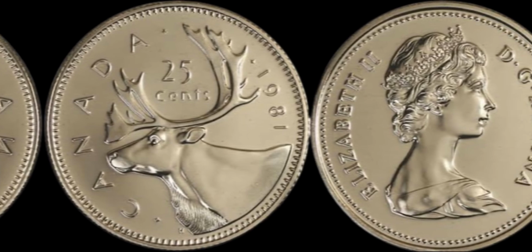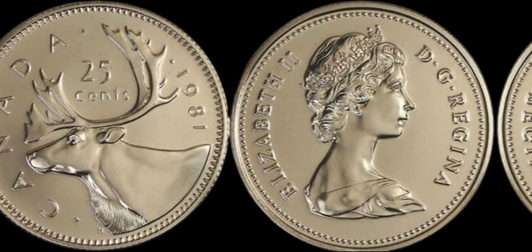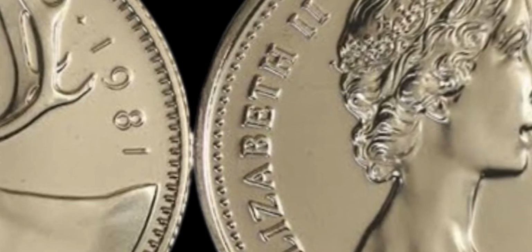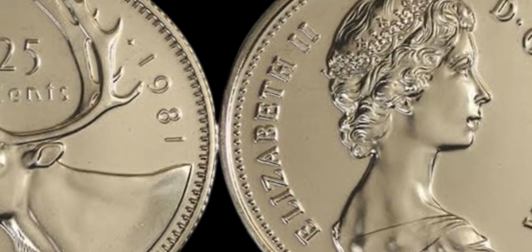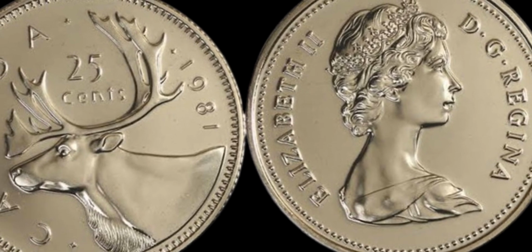We are going to talk about the 1981 Canada 25-cent coin that is worth a jaw-dropping $1.3 million. Yep, you heard that right. This little coin is one of the most valuable coins out there, and we are going to dive deep into why this specific coin holds such a high value. So, grab a snack, sit back, and let's get into it.